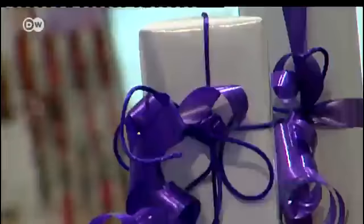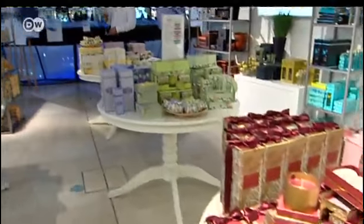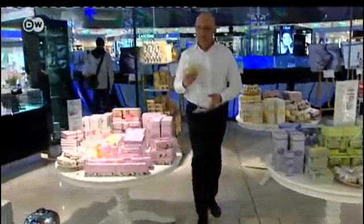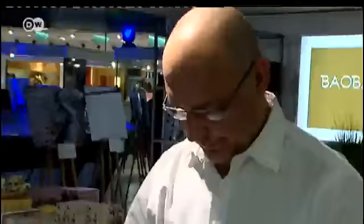Many upscale department stores have widened the gift wrapping options for customers. In this Berlin store, shoppers can choose a look and opt for high-quality tissue wrapping instead of the house's standard red and black design.